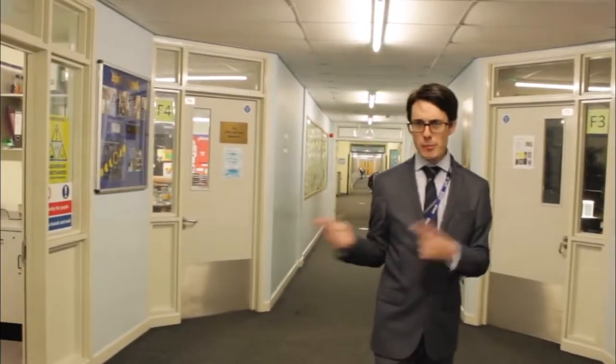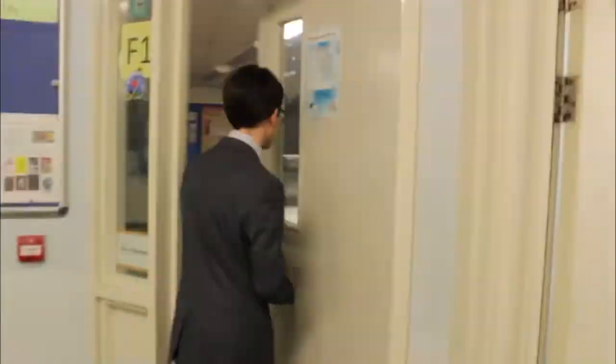This is our physics department, right at the start of the upstairs bit of the school. We have 4 teaching labs and 2 prep rooms or storerooms. Let's start by having a look in F1 and seeing what we can see.